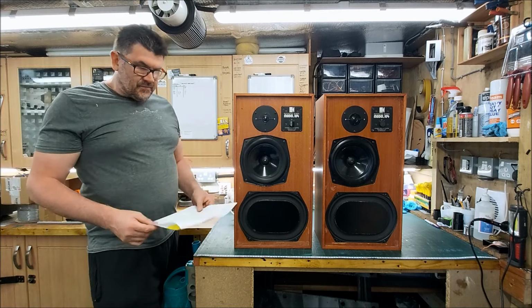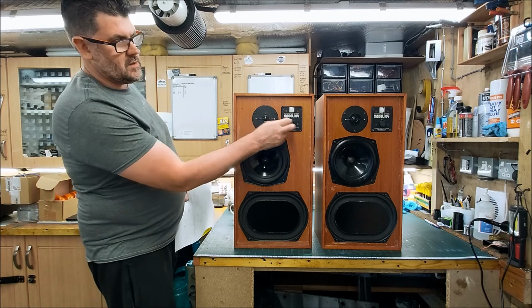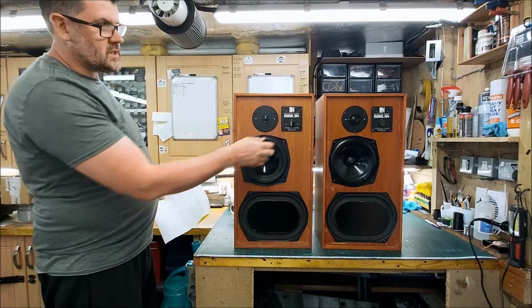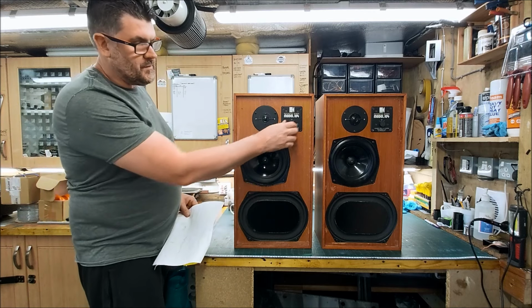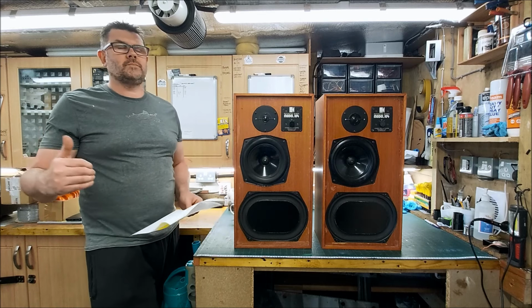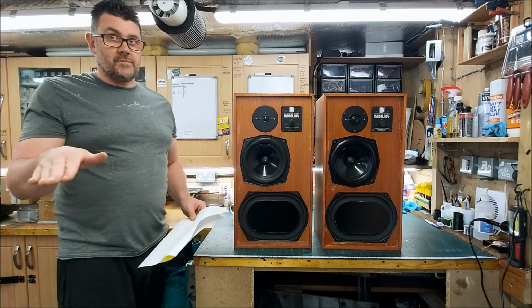And then they have this attenuation switch on them, so in the middle is the reference level, so you'd expect that to be a nice smooth response. And then you can, I believe, just dip the midrange a little bit. The sort of effect that you would have if you went off axis. And then you can raise it as well.